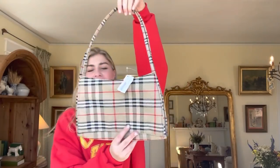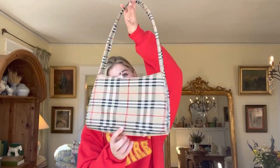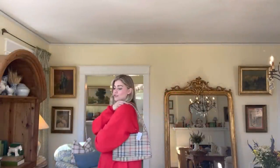I don't have anything like this. And I just loved the shape, thought it was a really cute size. It's just a cute accessory. And for $2, I was like, I should get this. I don't really have anything this size. And I liked how long the straps are because I can actually put it over my shoulder.